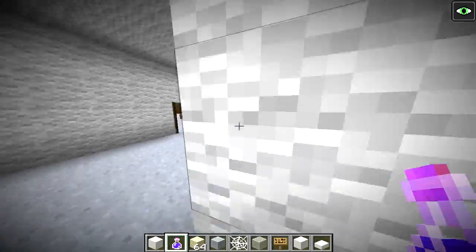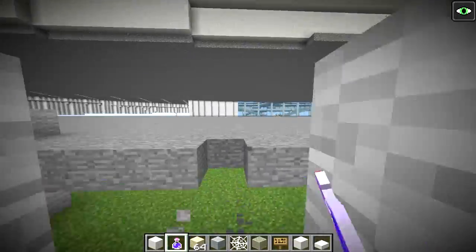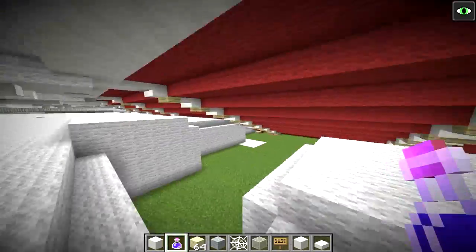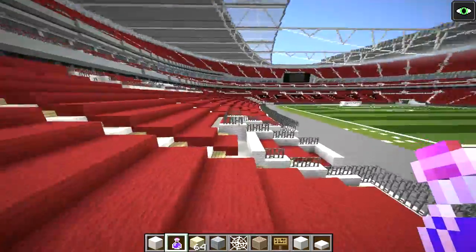Anyway, I spent far too much time in here. So we're going to go Super Saiyan and just punch our way back into the stadium. Oh, I went the wrong way. Oops. Where are we? We're underneath the stand. Bang!